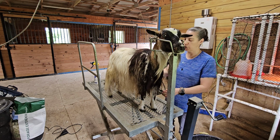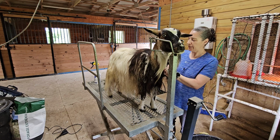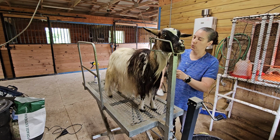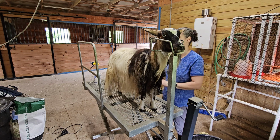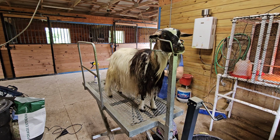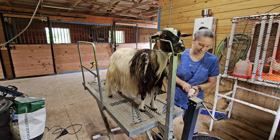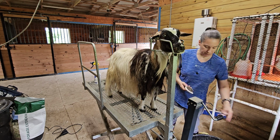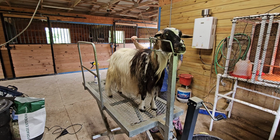And she was in good body condition. She was looking good. So I made the decision to give her what her brain and her body were telling her she wanted, and I exposed her to a buck. Frankly, I didn't expect the pregnancy to take, but it did. And at the ripe old age of 9, Emma gave us triplets for the first time.